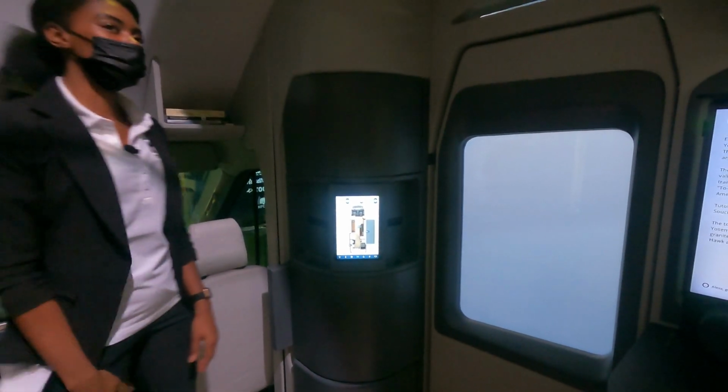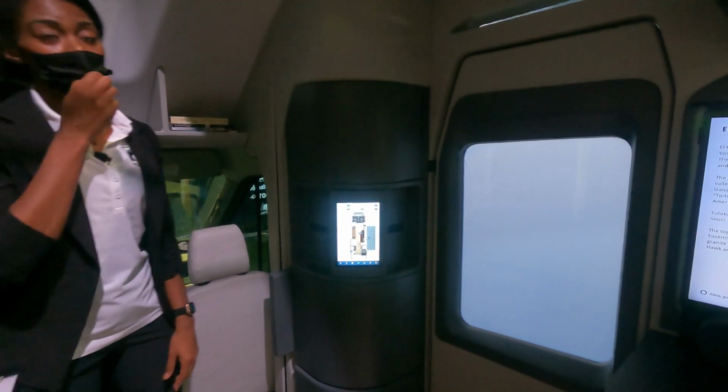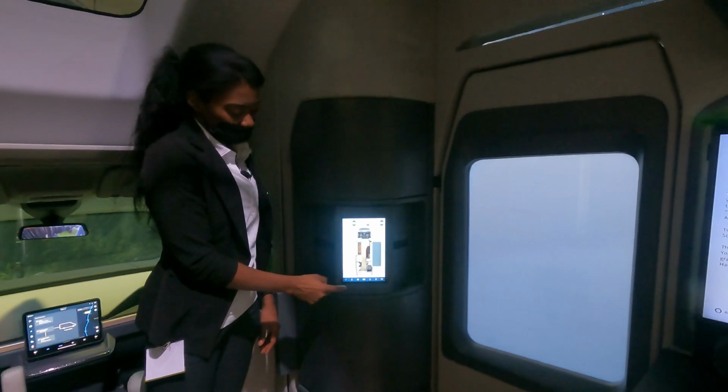So let's say we forgot to turn on the lights in the bathroom. Although the bathroom does have its own light panel, you can go back there and turn it on and off yourself. You don't want to walk back there. It's just a long walk.